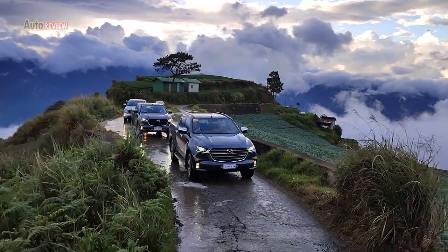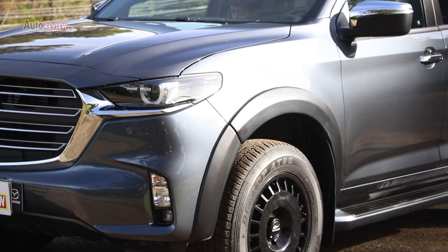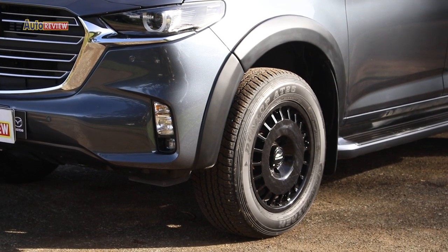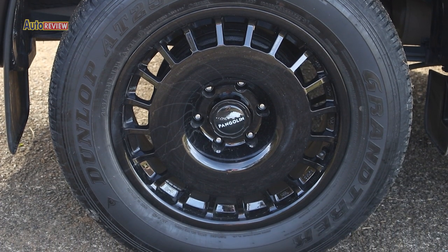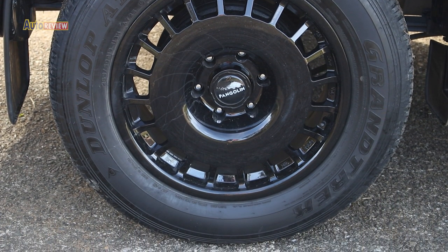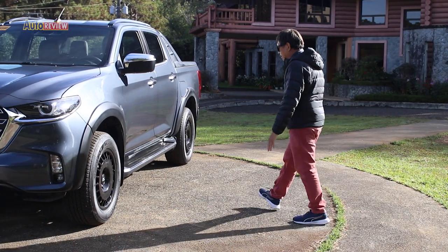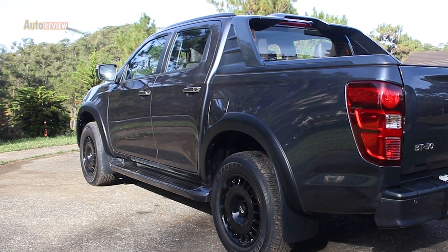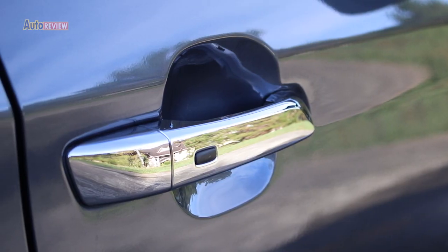We proved, of course, its reliable performance on that arduous drive to Lake Tabeo in Benguet. And we go around and take a look at the wheels, and now Mazda already put the Pangolin logo on the mag, and the tire is a Dunlop 8025 with an 18-inch rim. You also have this pair of standard step boards. Opening this vehicle is easy with your remote key, or you can also press this black button over here and then open the car.